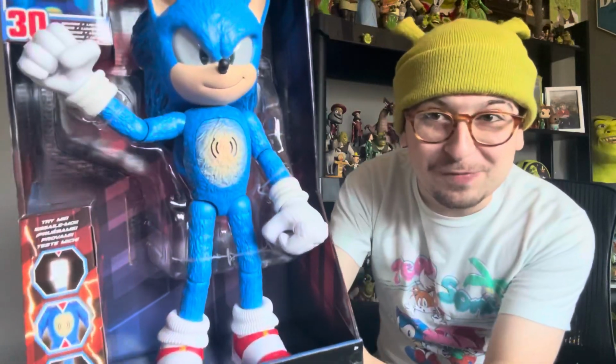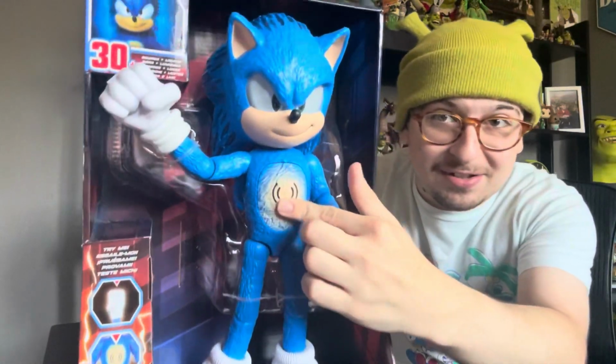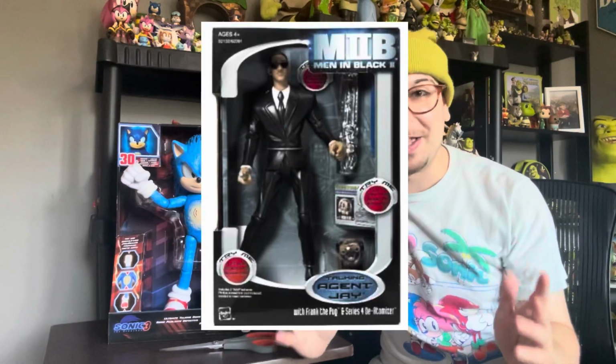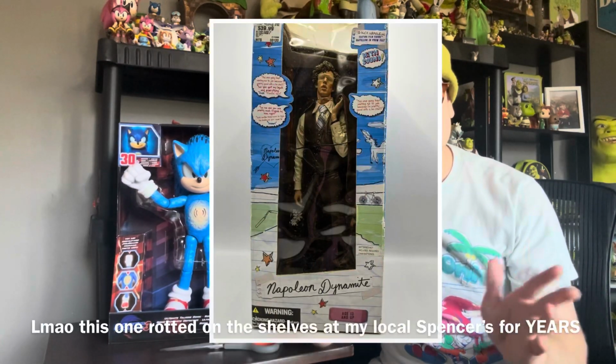And you can see he's very poseable, and he's got a little button here you can press. Holy sherbert! And he talks. And that's when I was sold, because I've always had a soft spot for these kind of big, chunky, talking figures. I know the definitive collecting scale is 6 inches now, and I do love 6 inches.